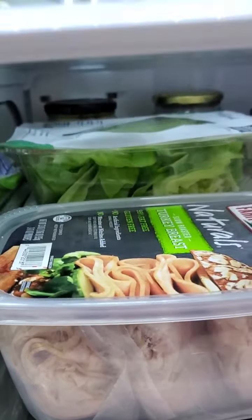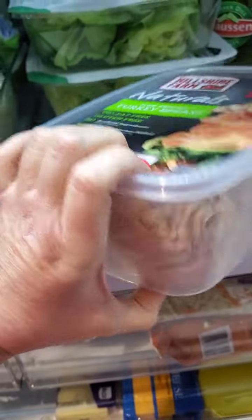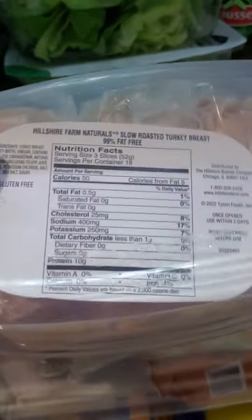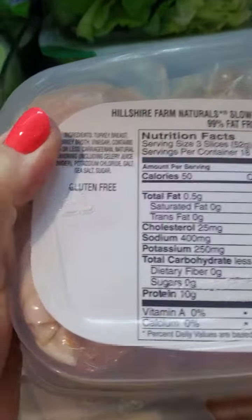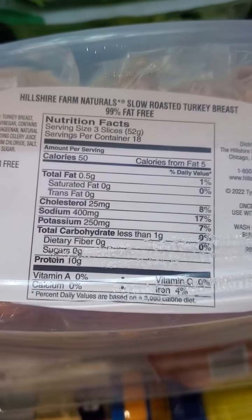This is really good Hillshire Farm lunch meat, of course, from Costco. This is a 3-pounder. But what I really like about this is in the ingredients here, there is no artificial sweetener, no sugar or anything. The little bit of carb that's in here is just, of course, from probably some of the, actually, you know, there is sugar. It says sugar right there. But this is as good as I'm going to get for lunch meats.